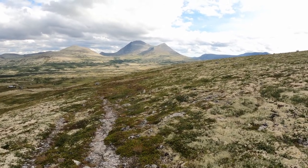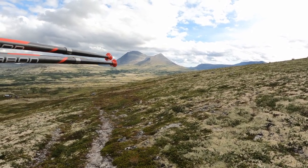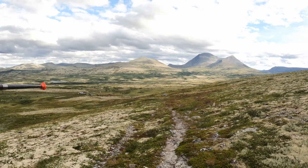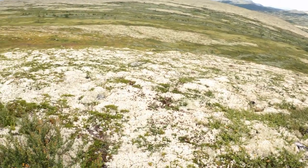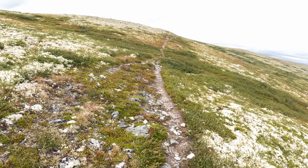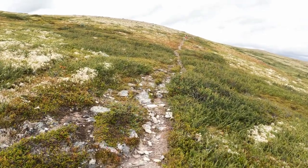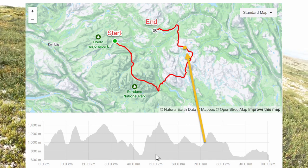All right, quick update. So, came around the side of that mountain, went down beside that one, all the way down to those lakes, came around those lakes, up the road. Now we're going up this mountain. It's the same mountain I showcased on the last video with the drone footage. So, yeah, it's going pretty good. Only about 30 kilometers to go.